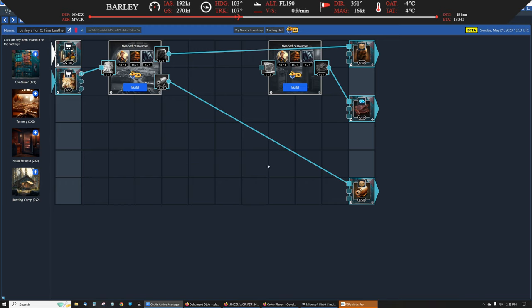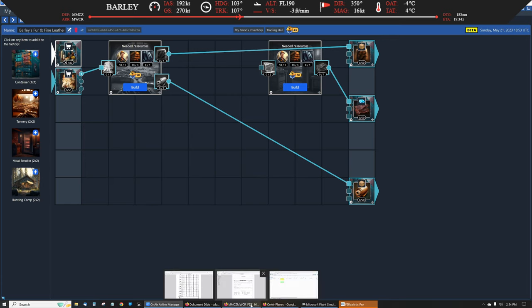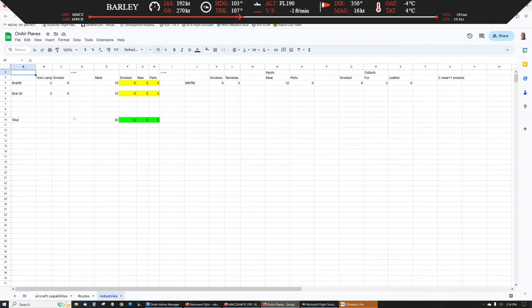Well, that's going to give me 30 meat a day. I'm not going to do 15 of these. So I'm going to put some of these things over at the hunting camp. And I'm going to have 2 hunting camps. I don't know if that shows up well on this. Yeah, ratio 5, ratio 2. So I'm just trying to figure out the ratios to get the best, most efficient processing of smoked meat and fur and leather.